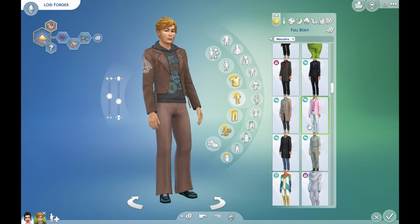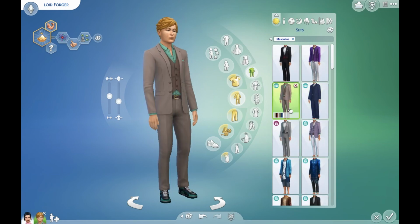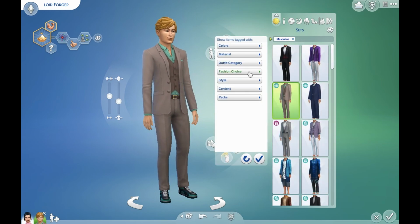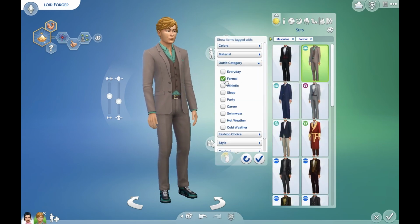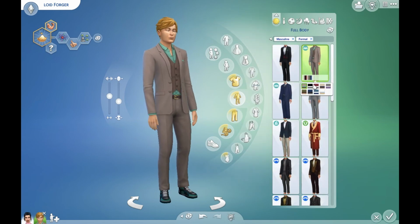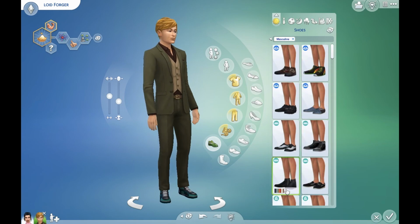So finding clothes for him was a little bit harder, just because, I mean, the suits part was easy. I was able to find what type of suits he wears pretty fine. I kind of wish they would have had one with a tie that didn't look so dorky, but I feel like this is kind of a Rico Suave type look, so it'll do for now. I feel like this is actually really close to what he looks like.